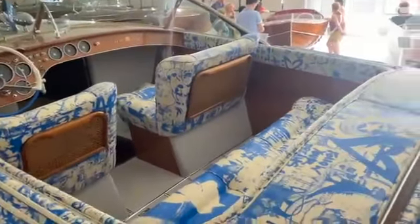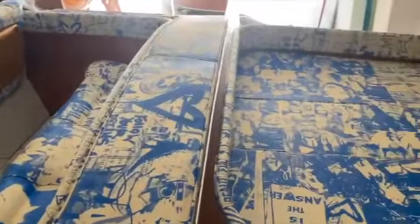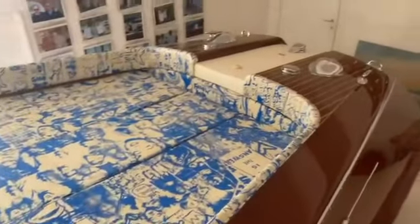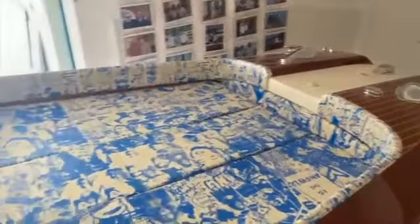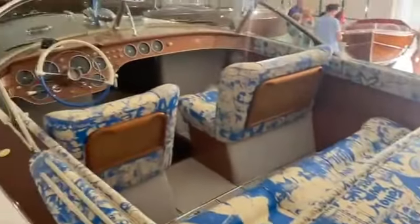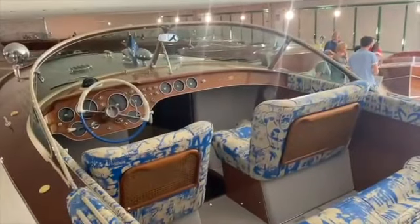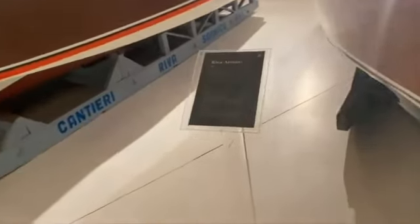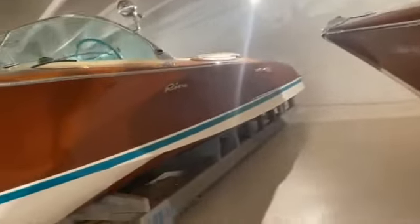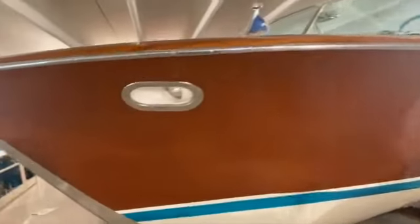While often considered the standard for Rivas, the aqua and white upholstery was only on a limited number of boats. As you can see in this example of a Bellini boat, the upholstery was custom done at the owner's request. Now that's a choice. The demand for restored Rivas in the world today is very high. As a result, they command a price anywhere from $500,000 to $800,000, depending on model and condition.